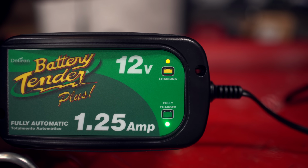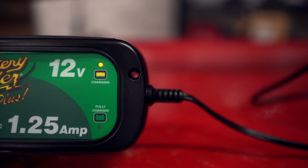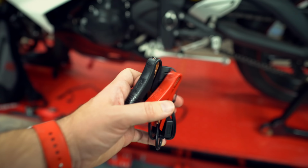One awesome thing about this Battery Charger Plus is that it automatically changes from full charge to floating charge so that way it doesn't damage your battery like some trickle chargers can actually do to it. Also, when you get this battery tender, it comes with clamps for charging batteries that don't have the quick connector, but it also comes with the quick connector.